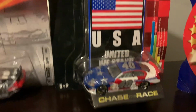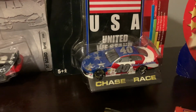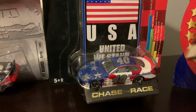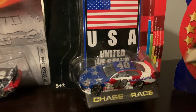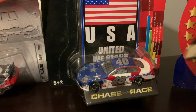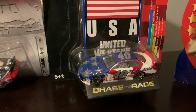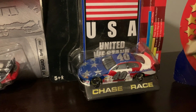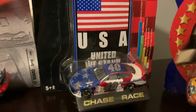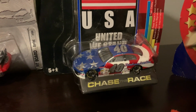The third one, another somber car from 01, a Sterling Marlin 911 tribute. And what's bizarre for me is I've been finding a lot of these cars out in bins lately, these 2001 tributes, and I'm starting to grow a huge collection of them. And you know, sad day what happened in New York. Hope everyone has recovered from that since, and we'll never forget that day.